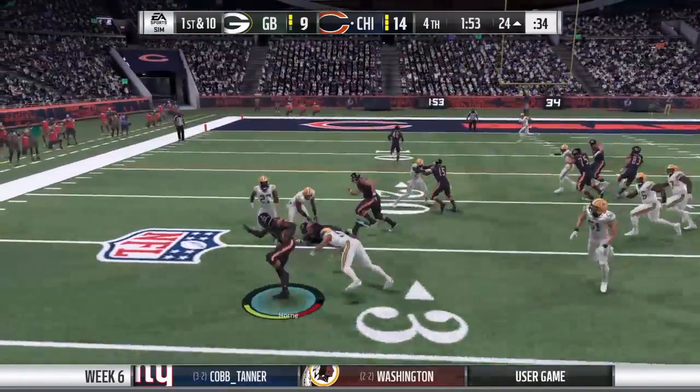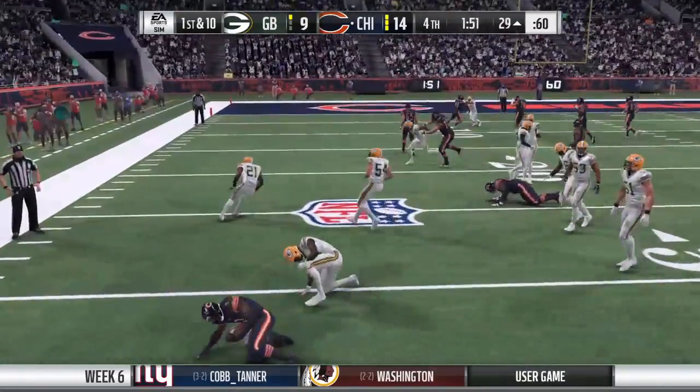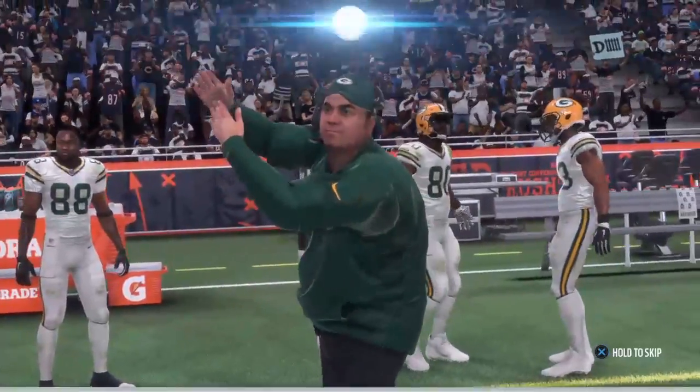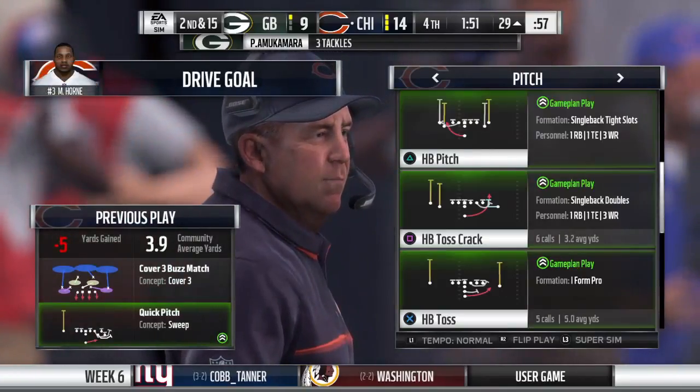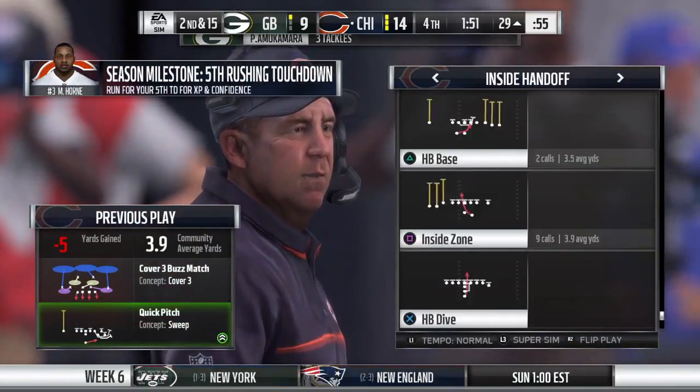Now they'll run it on the toss. Breaks a tackle. And he went nowhere. He'll lose yardage back to the 29. Whistles now and a timeout. So defensively, they burn it here with 1:51 left.